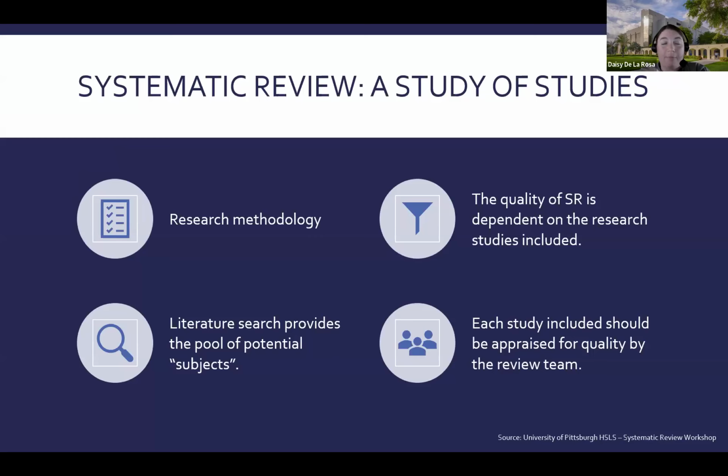So, and kind of to summarize those two definitions, a systematic review is a study of studies. It is a research methodology. It goes beyond just your traditional literature narrative review. The literature search that you're doing provides the pool of potential subjects, right, which again are the studies themselves. And the quality of the systematic review is dependent on the research studies that are included. That's why the appraisal is so important.